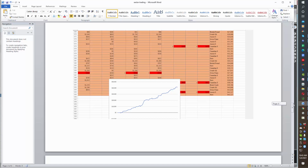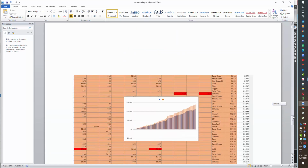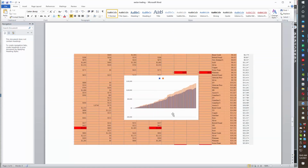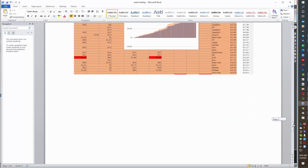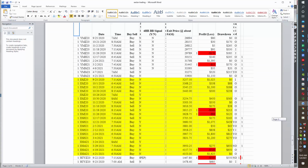Okay, so let's move on. Okay, and this is the model on all the different things. And here's the latest and greatest that we're working on.